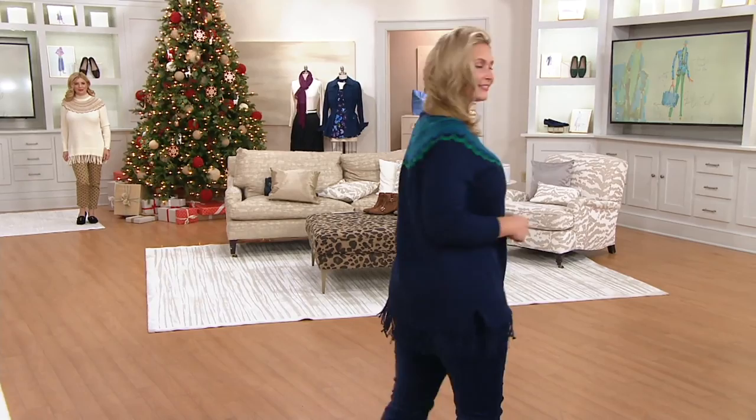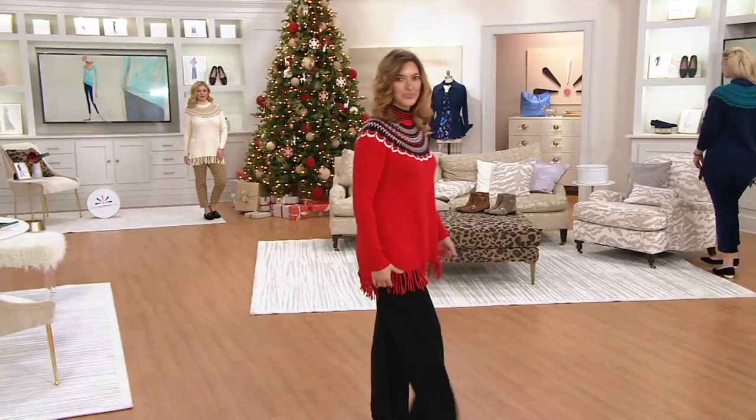Oh, that navy blue. That kills me. Everybody just wants to look like that. You know what's great too? We're obviously showing it styled in a myriad of ways, but just with jeans, absolutely. Or a cool jegging.